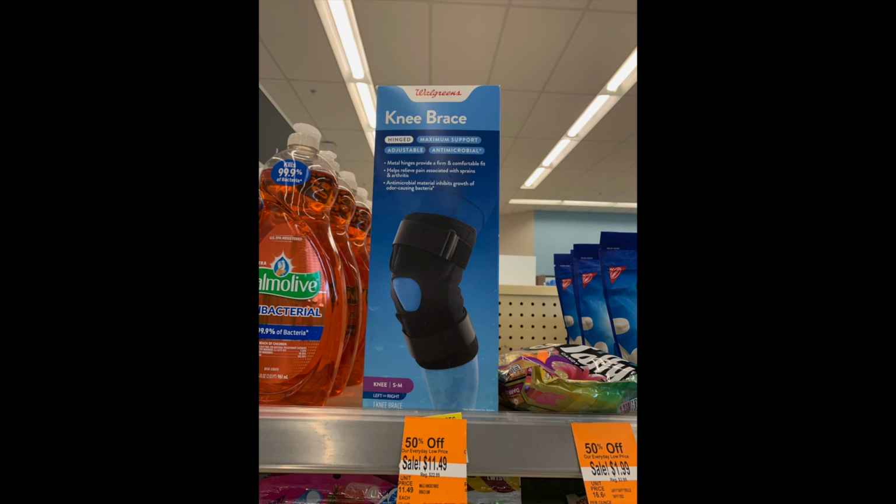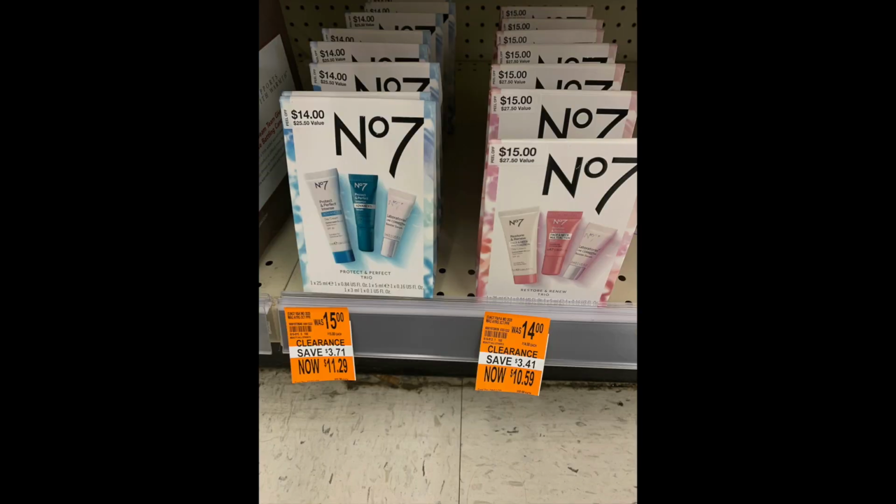A couple months back, there was a ton of this sort of product, like different tensor bands and that sort of stuff. So very few left, but this knee brace, 50% off. And then they had this display at the very bottom, and it's the number 7. I believe these are from Christmas. I don't know what this store is doing, but they had an insane amount of them. And this is a weird clearance price. One of them was $11.29, and another one was $10.59. Can you imagine if that was $1.50 or $1.40? There wouldn't be a single one left.